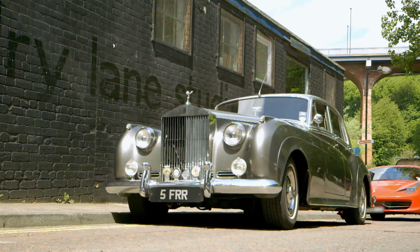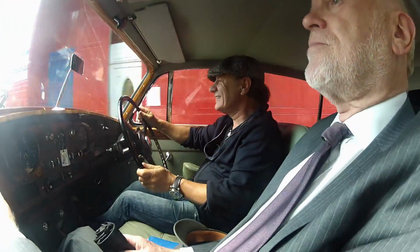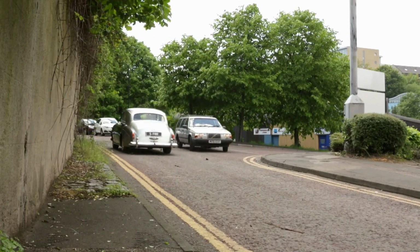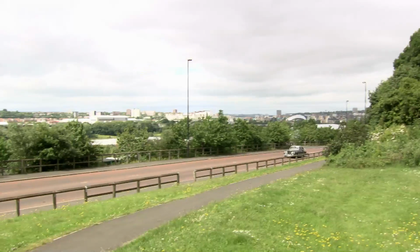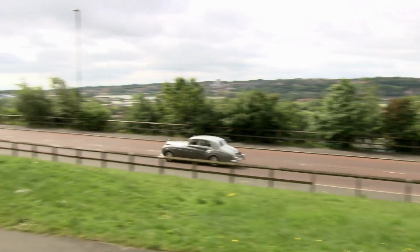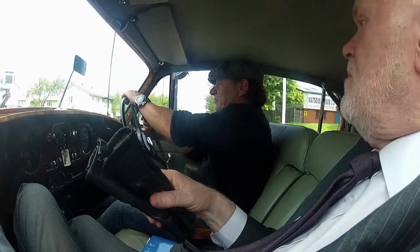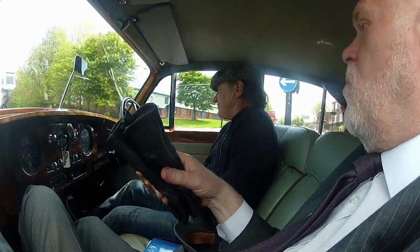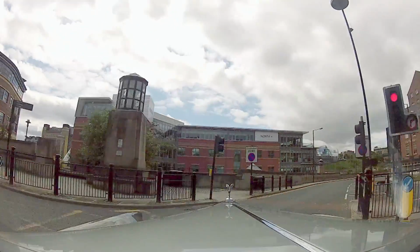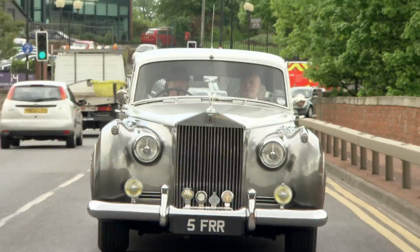Now, under the watchful eye of Tony, it's time to be put through my paces as a chauffeur. But will I pass muster? Okay. First up, the negotiation of this 1950s car around a very 21st century mini roundabout. This should be quite a nice little... Whoops. Whoa, well done. And we got it. That's it. Let it slide through your hands, Brian.